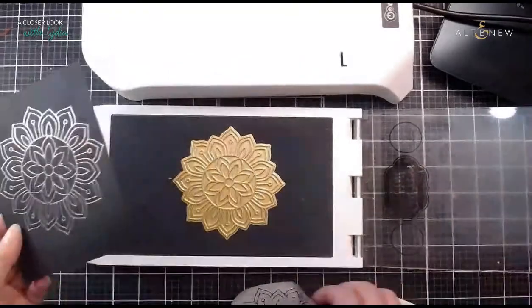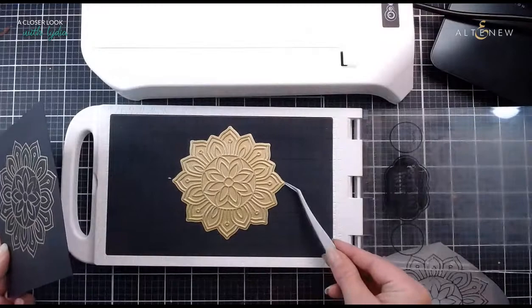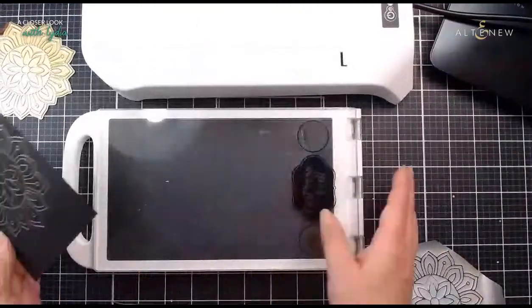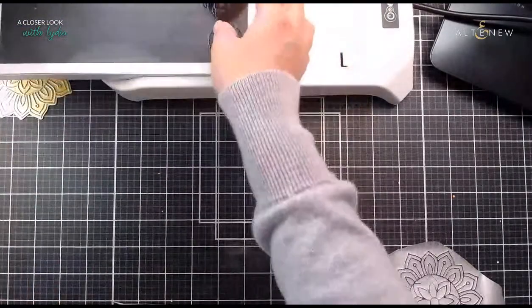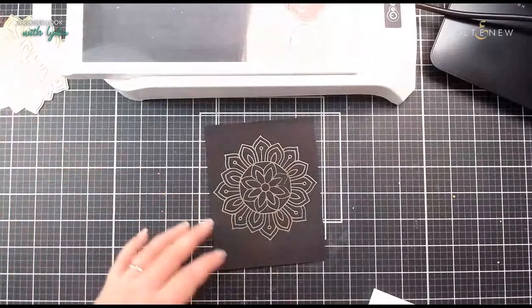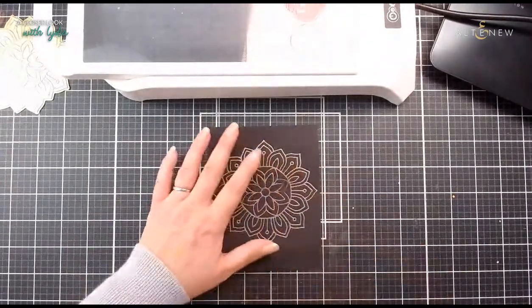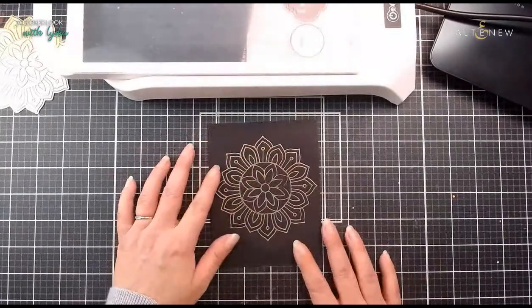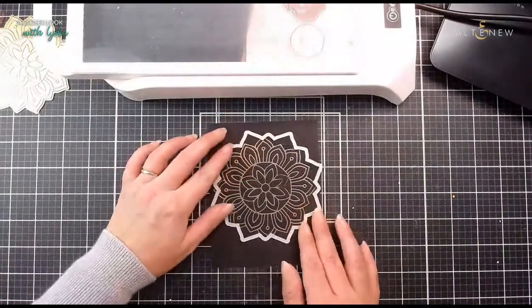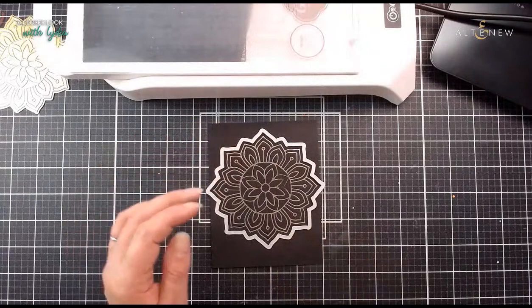Okay, so I have my foiled element. I'm going to grab my tweezers and move that off. I would recommend working onto a silicone mat, or a stamping mat would be perfect, to pop your hot foil plates onto when they are hot. Okay, so there you go. I'm just going to grab this. Now it may take a little bit of turning just to get that in the perfect position.